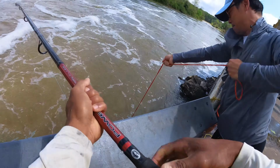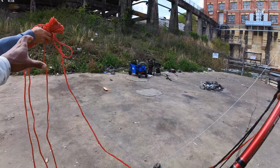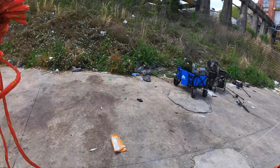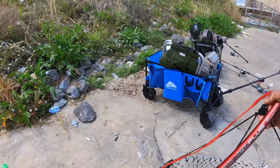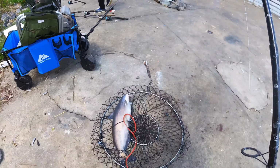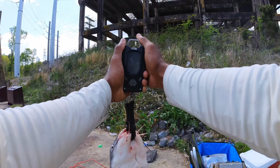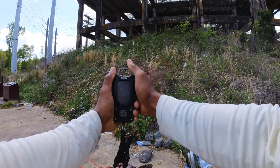And this is a nice one, man. First one of the day right here. I think this one ended up being about 8-9 pounds. So that's about the average for the day. But later on in the video, I do catch that 36-pound cat. That thing was huge. So you see, we were measuring this one up. Ain't that big, but those are the good eating size ones right there.